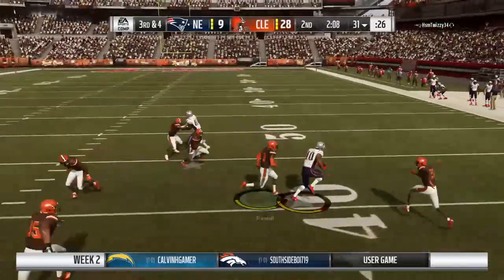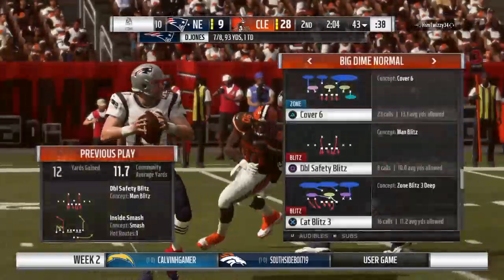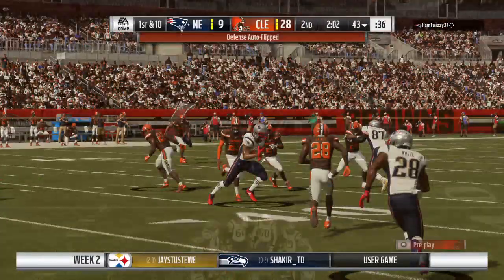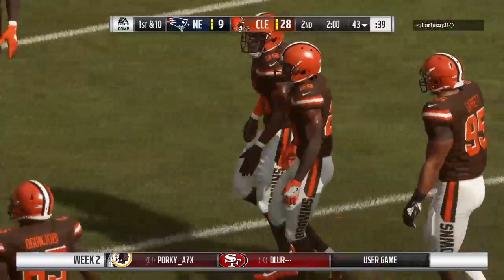Throwing Jones. Oh, he's got a man wide open, complete. And they get him down, but not before he takes it across the 40-yard line. 12 yards there as they keep this drive rolling. It's another first down.